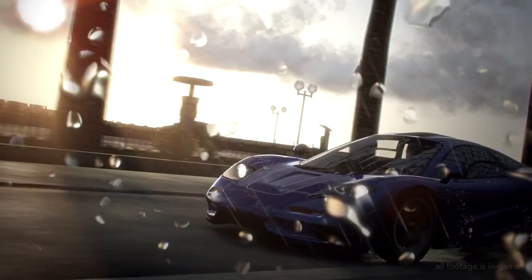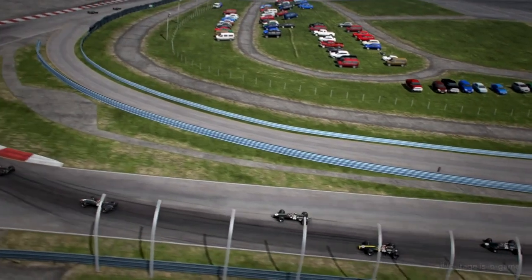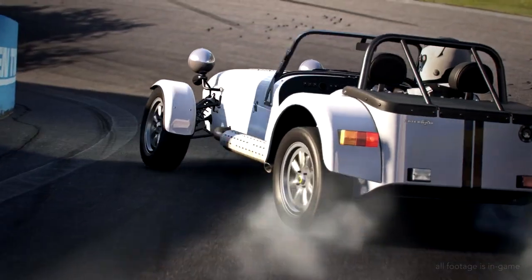I mean, we are very firmly putting our flag in the ground and saying, if you are craving an authentic, realistic experience with real-life licensed cars, real-life tracks from around the world, Project Cars is your only choice this particular year.